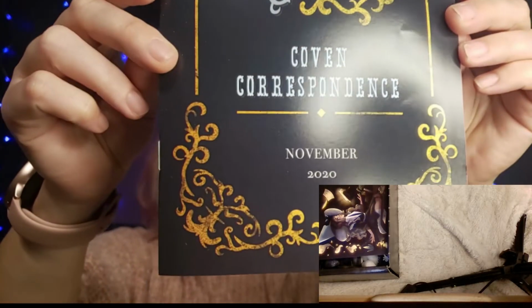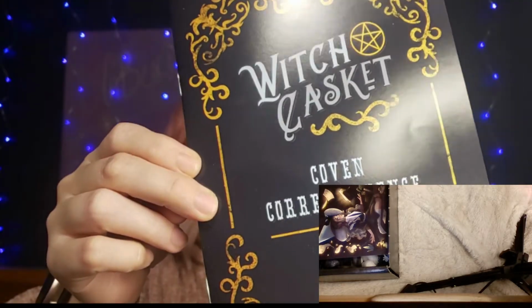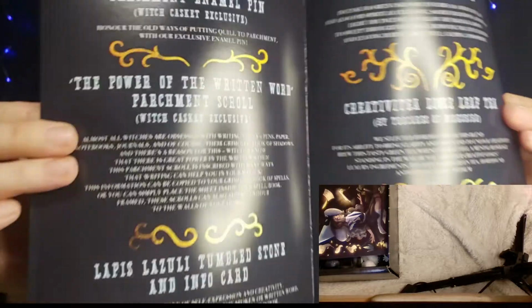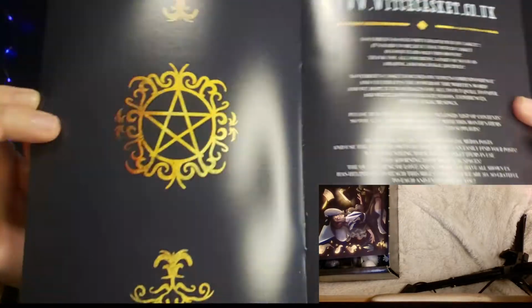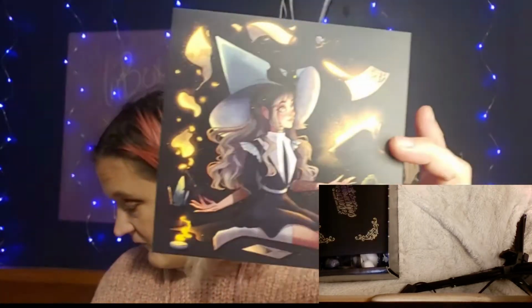This box is called the Coven Correspondence box for November. It states everything that it has in here, and it tells you a whole lot of stuff. I sit down and look through this and read it because I am a nerd. But let's jump in. The first item I got was a piece of artwork.